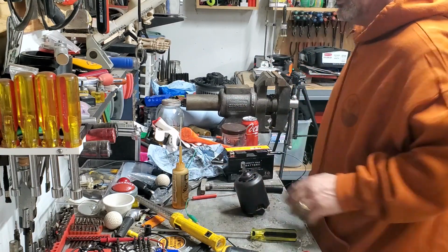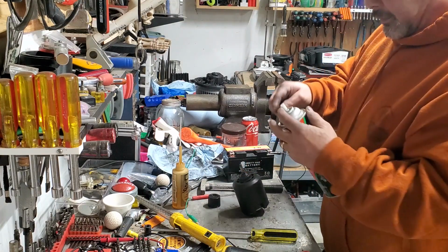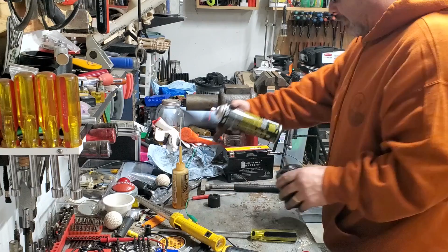Alright. Run some carburetor cleaner down through there. We'll run a little carburetor cleaner through those bushings. Maybe it'll flush some stuff out or maybe get a little more oil in. So that's my story and I'm sticking to it.